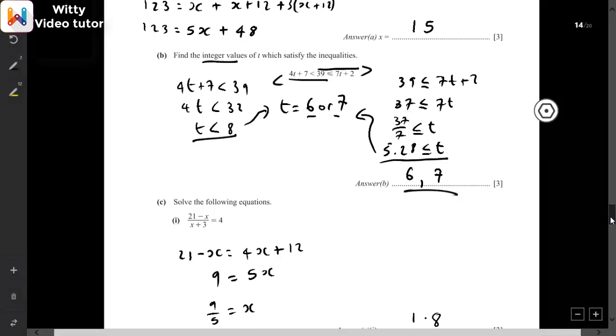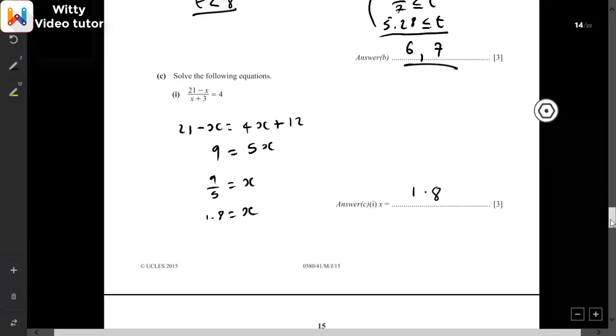Okay, C, solve the following equations. All right, so again, we're just trying to make x the subject here. So what I've done is I've moved this onto the other side. Let's become that. And then we can just simply move everything over to make x the subject. Find that x is 9 over 5, which is 1.8.